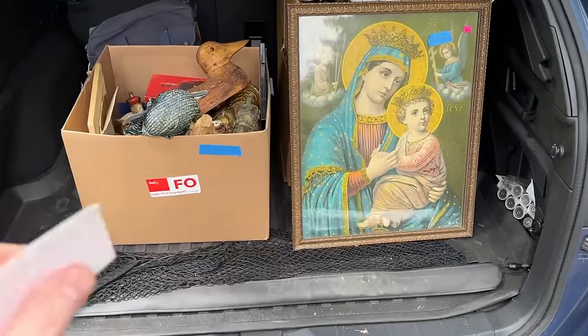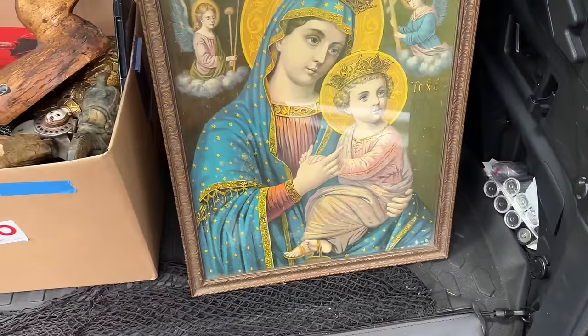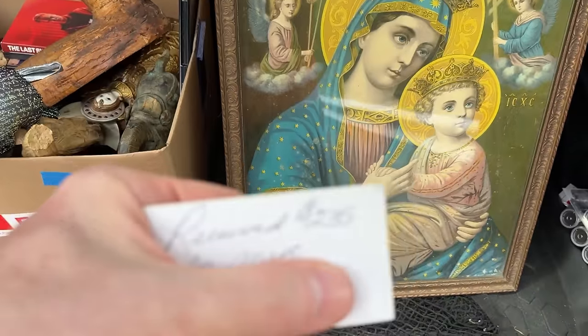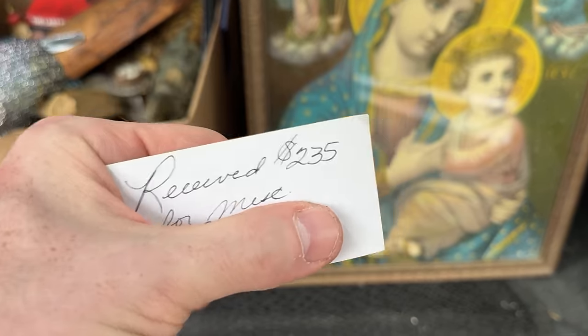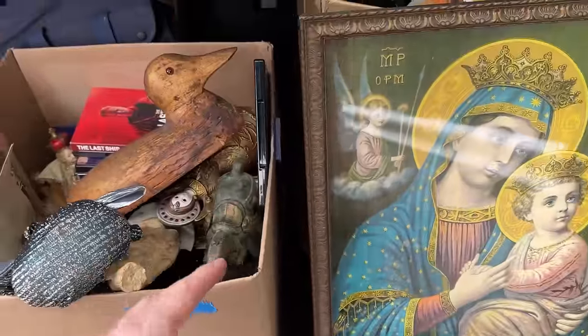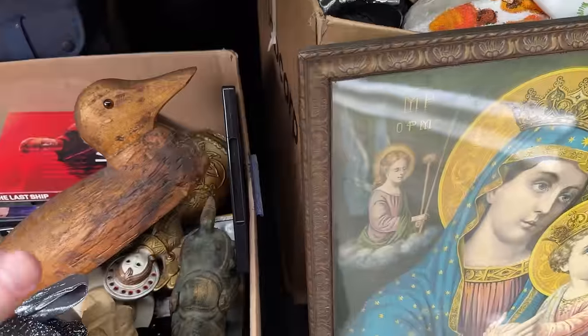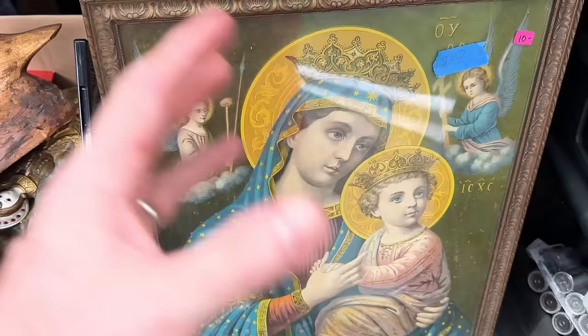All right, so I got everything in these two big boxes plus this framed art for a grand total of $235. Now, one of the reasons that it cost a few hundred bucks is because I came to the first day of the sale, so things cost a little bit more because of that. Also, there was just so much stuff to go through in that house, so I really loaded up.